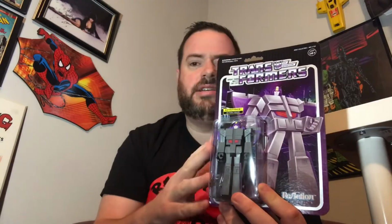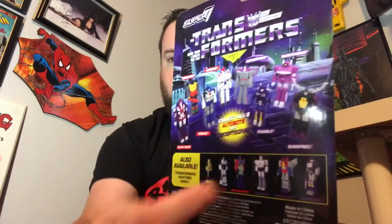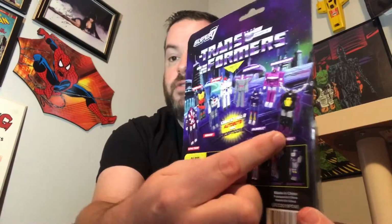But when I started collecting these Transformer reaction figures, this is the first time it was a series of reaction figures that I wanted to collect completely, not just buy one or two characters of. And it was quickly becoming a big collection, because the first wave had 6 figures and the second wave had 8. You can see all of them on the back of the packaging here. So here's the 8 figures from wave 2, the 6 figures from wave 1. I got all of wave 1, and then I pre-ordered all of wave 2 a couple of months back.